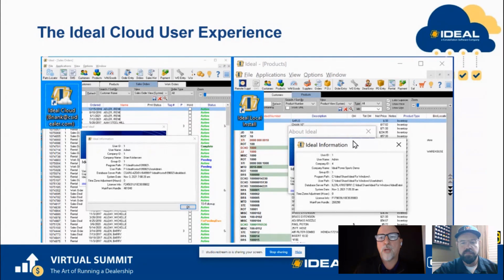So that's our overall strategy: over time, we will be transitioning Ideal, the more desktop-oriented application, to a cloud or browser-based DMS. And you're starting to see some of those pieces happen, right? The Target CRM is a perfect example.